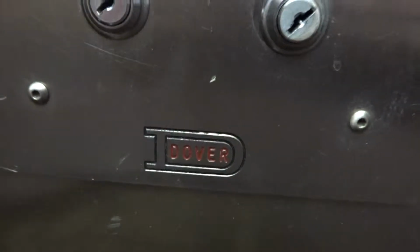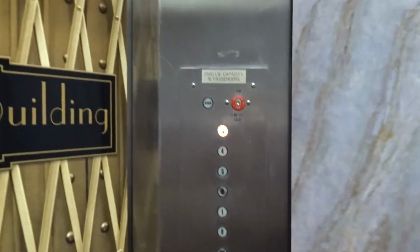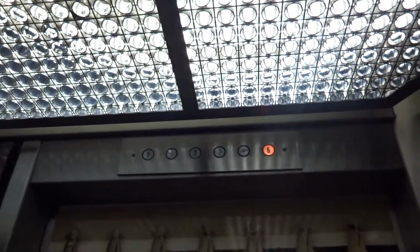It's a Dover. The original Dover logo. So we got in here. A day client phone. Emergency lights obviously not original. Everything else seems to be. Sun stop.